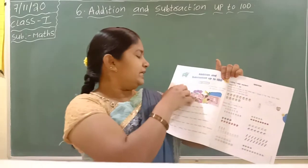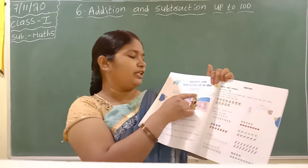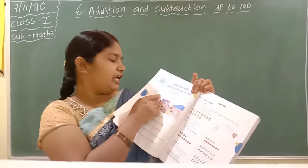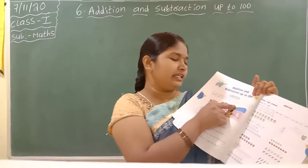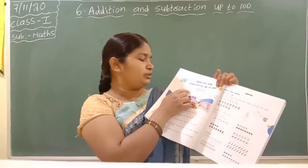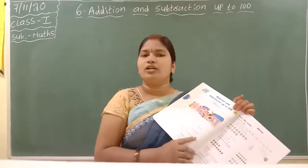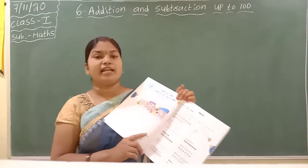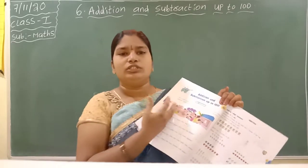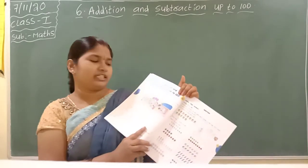Ina, Toshi, Hassan and Jasmine went to the zoo. They saw many animals. Help them to add and tick the correct answer. Here, 1, 2, 3, 4. Four friends went to the zoo and they saw so many birds and animals, and they are asking how many they are seeing in total. Read the question and check which is the correct answer. Put a tick mark on the correct answer.